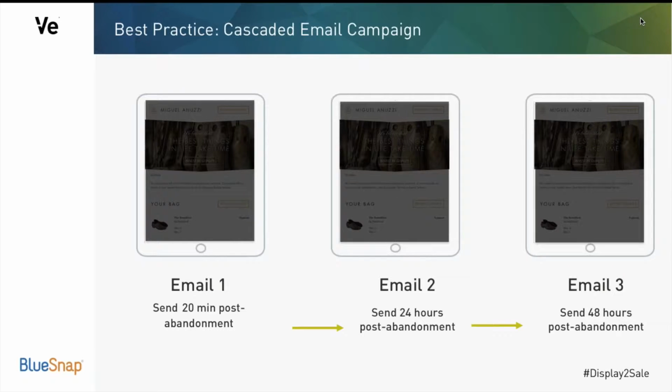Now, your young mother may have started browsing on your site and then left to help one of her kids get a snack. The first email she gets is, "We miss you," and it serves as an initial reminder that she's left some things behind in her cart. Then, you don't need to incentivize right away. Instead, add a little bit of a personal touch to these emails with product feeds.